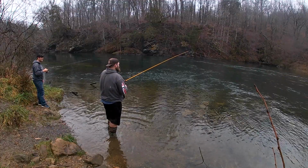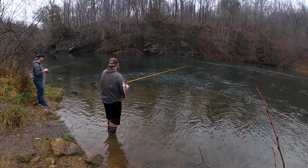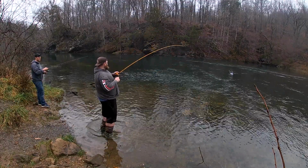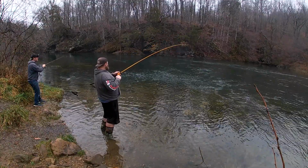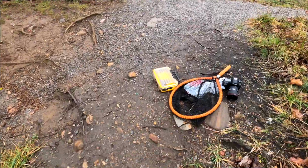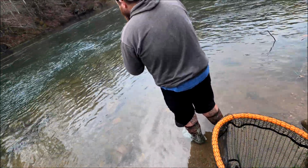What's that? Oh, well, there was a trout right there. There's one. There we go. Oh yeah, nice brown. Really nice brown. So guys, Squatch just hooked up on the crankbait. Let me grab the net. Oh my goodness. Help is on the way, dude. Help is on the way.